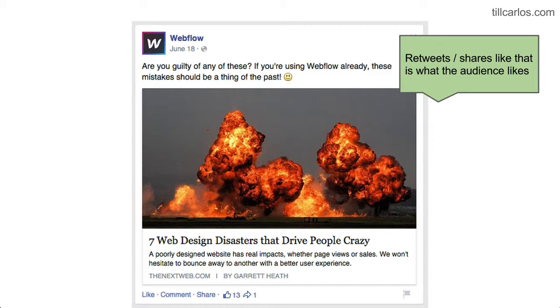The Facebook channel is not really in use, but this is an example for content marketing. Because this is what people like. They want to read helpful things that are generic and not only used for Webflow. So Webflow could become a trusted advisor for web design in general and not only for using their software.